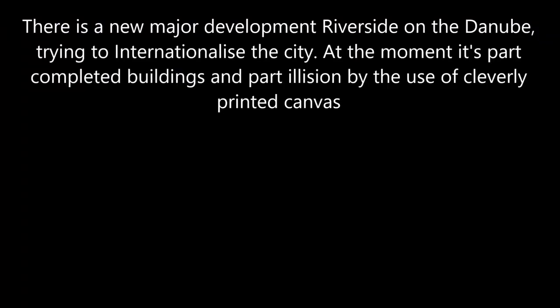There is a new major development, Riverside on the Danube, trying to internationalise the city. At the moment, it's part completed buildings and part illusion by the use of clever printed canvas.